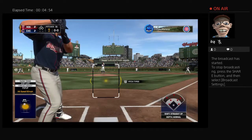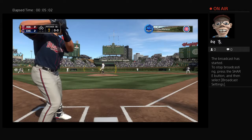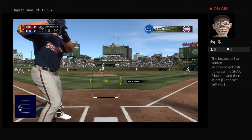Now in the box, Brian Dozier. Carries a batting line in the .280s to begin this one. And the first pitch of the inning here misses down and in for a ball. It's 1-0.